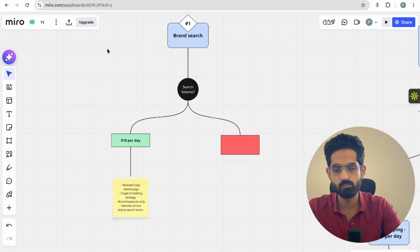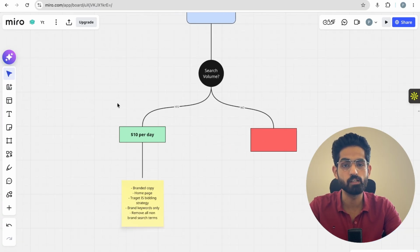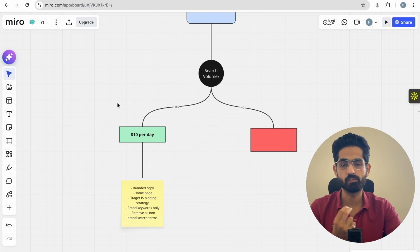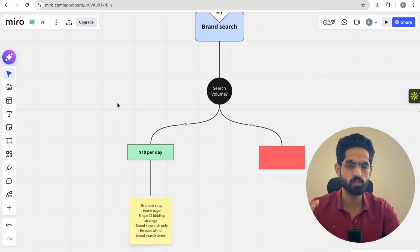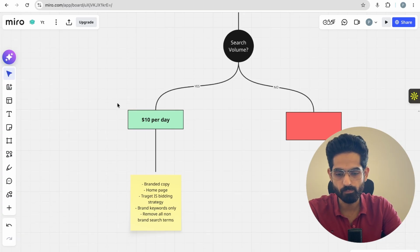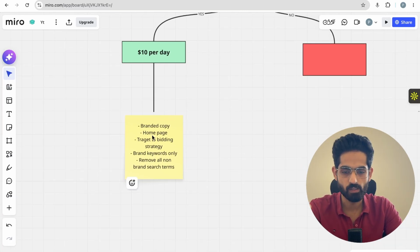But if there is some existing brand search volume, you can start a brand search campaign, and you should start that because initially the main goal is to collect sufficient conversion data for Google's algorithm to work properly, right? So you have to give it conversion data, and one of the easiest ways to do that is to run a brand search campaign. So you can start it off at like a $10 per day budget, and the setup would be pretty simple. You would obviously use branded copy in the ad. You can link it to the homepage. That doesn't really affect as much.